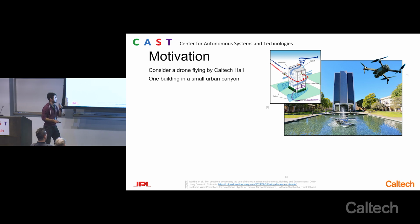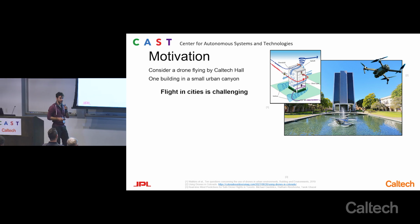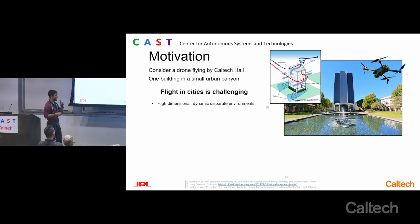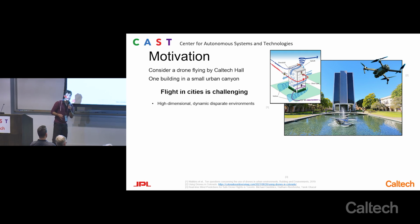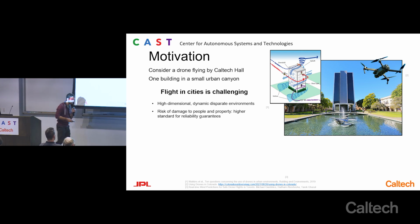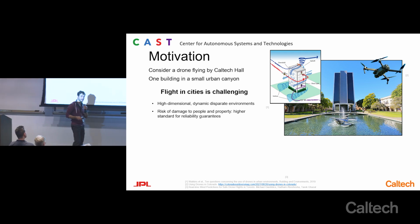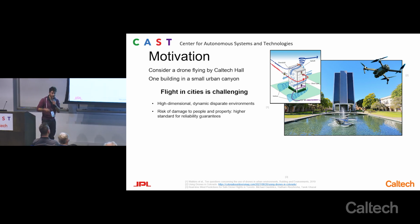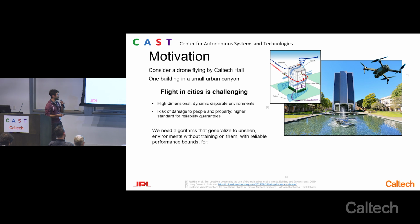And what I'm trying to convey to you is that flight in cities is hard. Flight alone is already hard, but flight in cities is even harder. It's a high-dimensional, extremely dynamic problem with extremely disparate environments. And not only that, but the proximity to people and property increases the standard for reliability and your ability to guarantee that reliability, right?